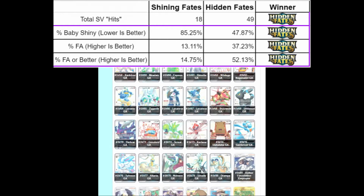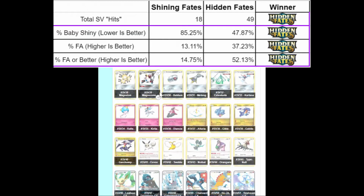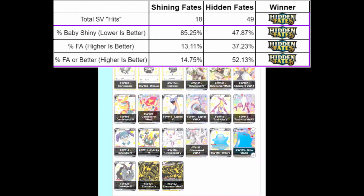And I think that really helped define Hidden Fates as a very strong set, because it wasn't just full of baby Pokemon. It really did have some genuine quality to it that I think Shining Fates is unfortunately lacking, and hopefully this number helps to show you that.